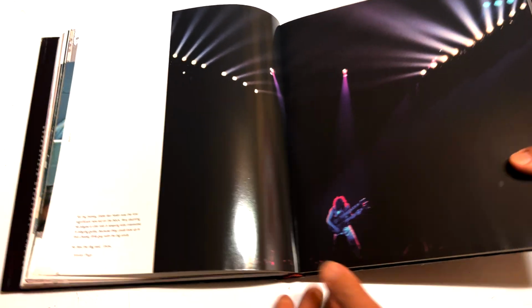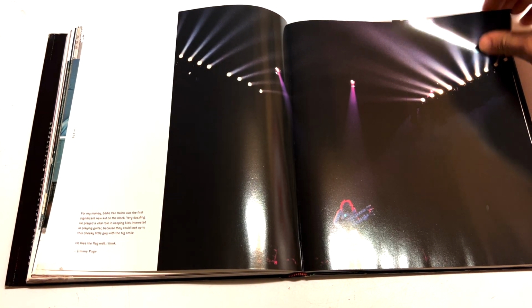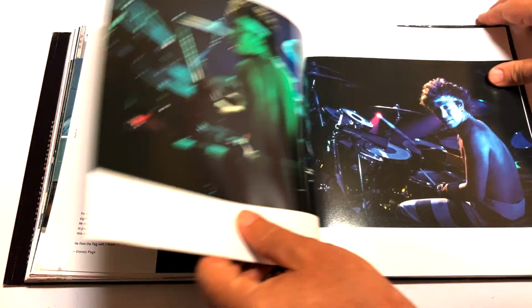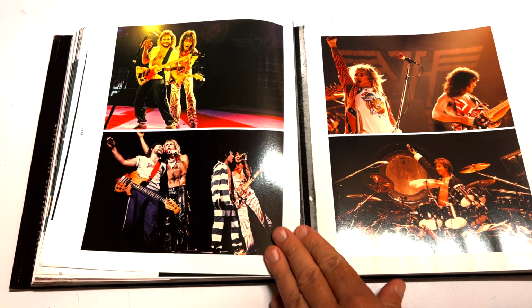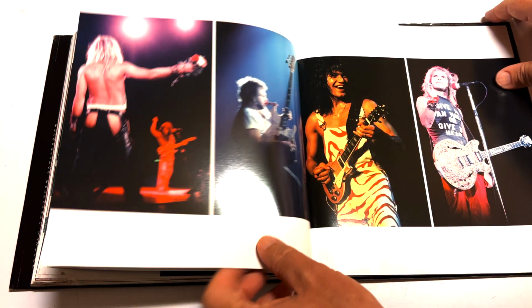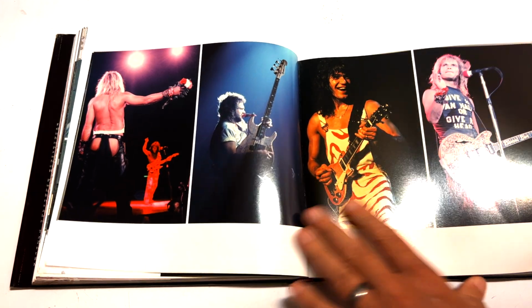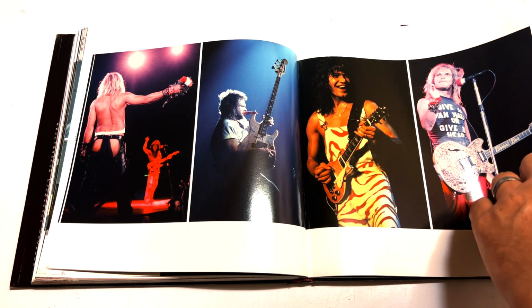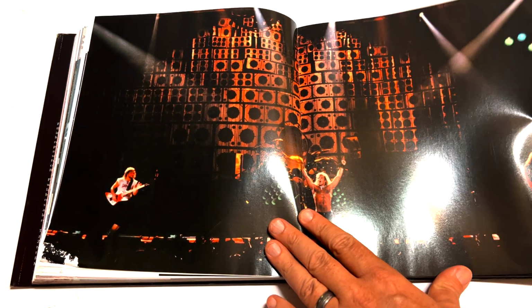There's Eddie playing another double neck. Let's get closer to that. That looks like a Gibson double neck. Looks like an EDS 1275. If that's the case, I've never seen a picture of him playing that thing live. Little guitars. I hate that this book got some water damage on it, but what do you do?